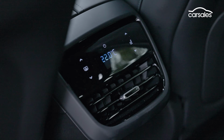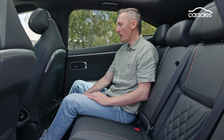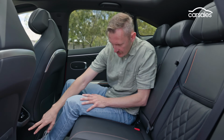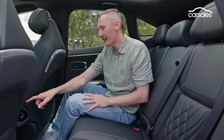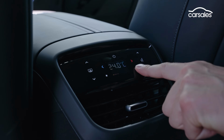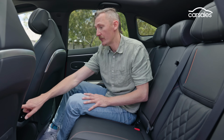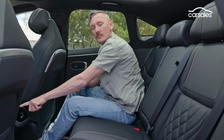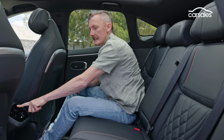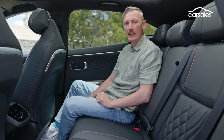So you've got pretty good amenity back here, LED light, that's nice. Seat back pockets, a little bit of storage. No storage under here, but you do have one USB-C port. I do like that you've got a third climate control zone back here, so you can set that up the way you want it. Plus you've got the digital controls for the sun blind, and you can even move the front seat. Chauffeured cars are real big in China, so this is a must for this sort of car.